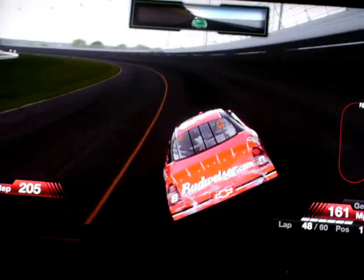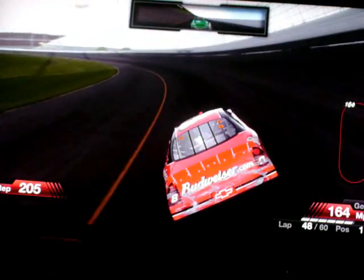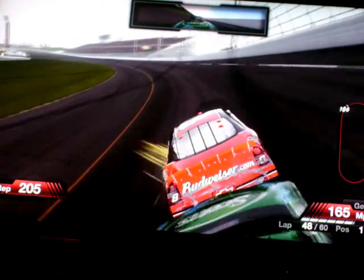Drivers have tunnel vision. You basically see what's going on right in front of you, and it's up to the spotters and everybody else to see what's going on around and behind you. And they ain't been telling me the truth.